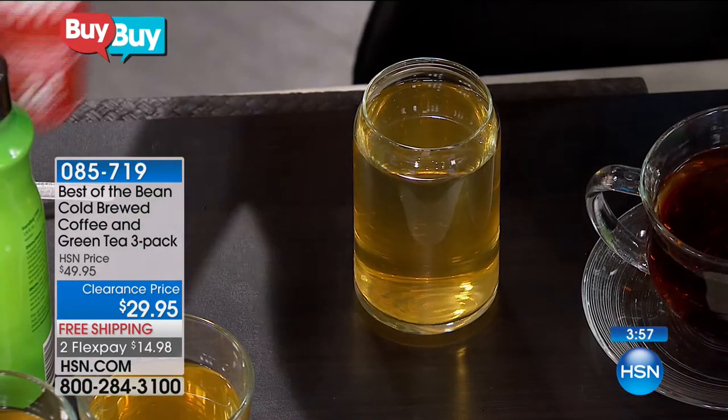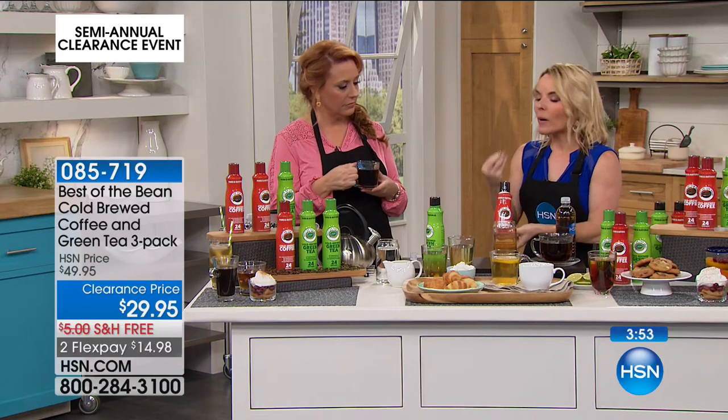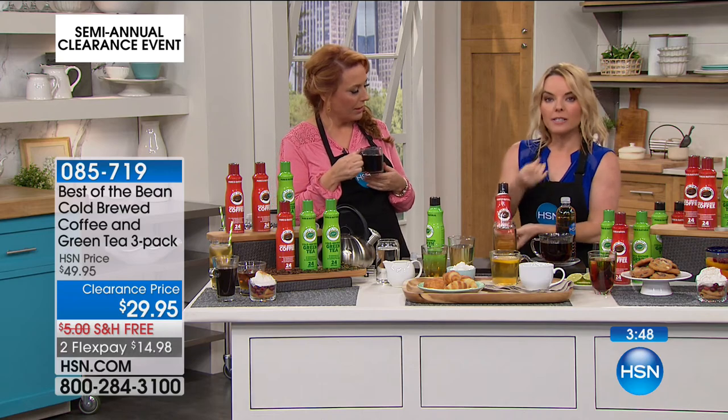And again, with the coffee, it's 100% Arabica beans. Those are the ones that are going to give you that great flavor, that great taste, and it's not going to have, again, that film or that bitterness that you may be used to.